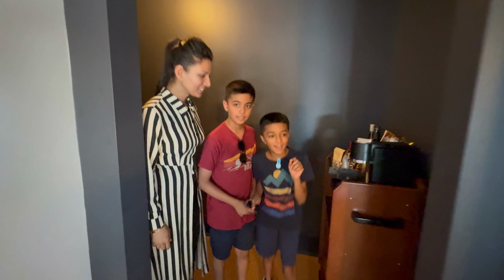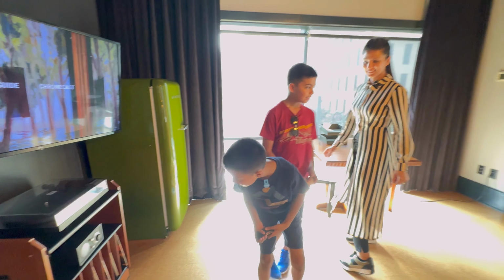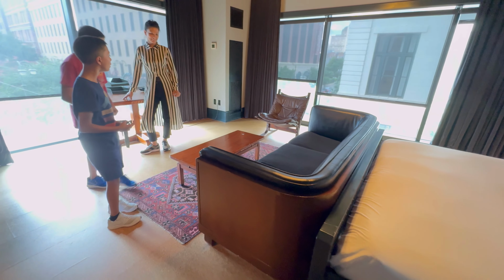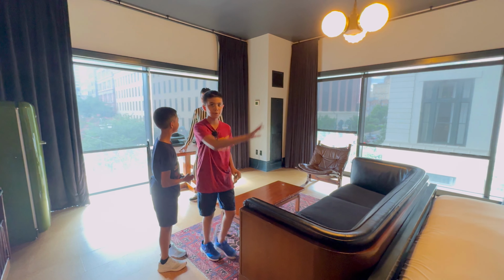Got books. Oh, wow. Oh my god. Wait. Is this the fridge? That's the fridge. Oh my goodness. So there's a record player. But his, so far, look at your couch, buddy. Oh. A wood couch. Can I sleep here? Yeah. I'll sleep here. You can sleep on the bed.